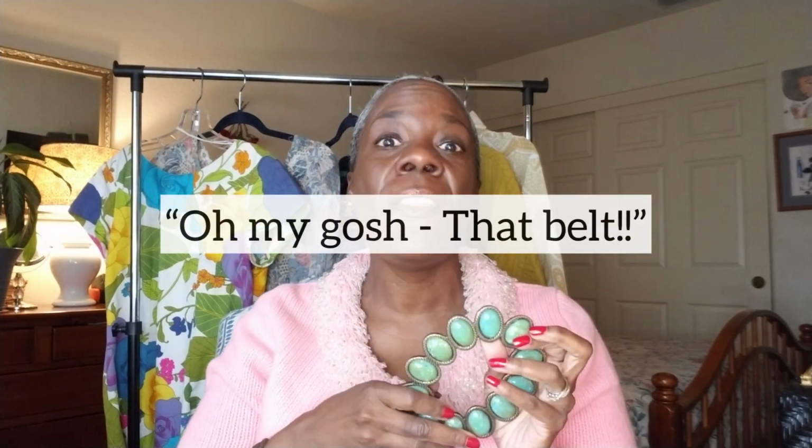And they would usually have like a little breakfast. And I mean, these fashion shows were amazing. And I remember this one fashion show, a lot of the styles were these Southwestern looks. And I love Southwestern. Okay, I love that look. And this belt was on one of the models. And I said, oh my gosh, that belt, really loud during the fashion show. The model looked over at me and smiled.